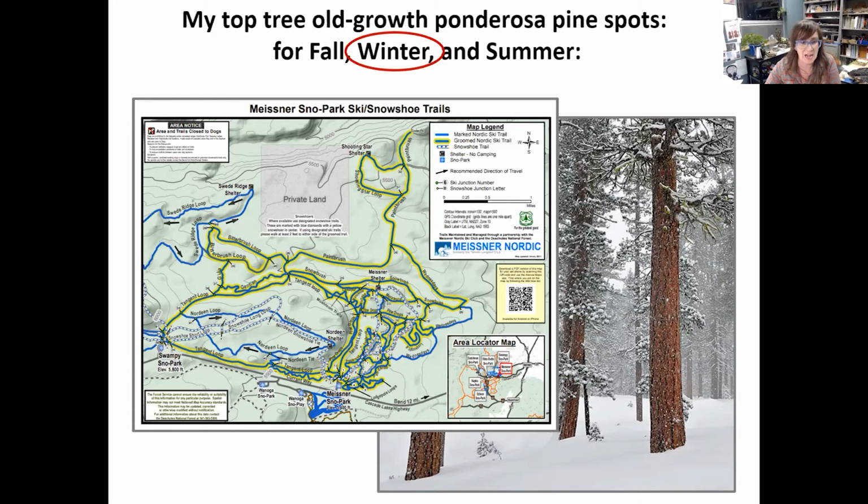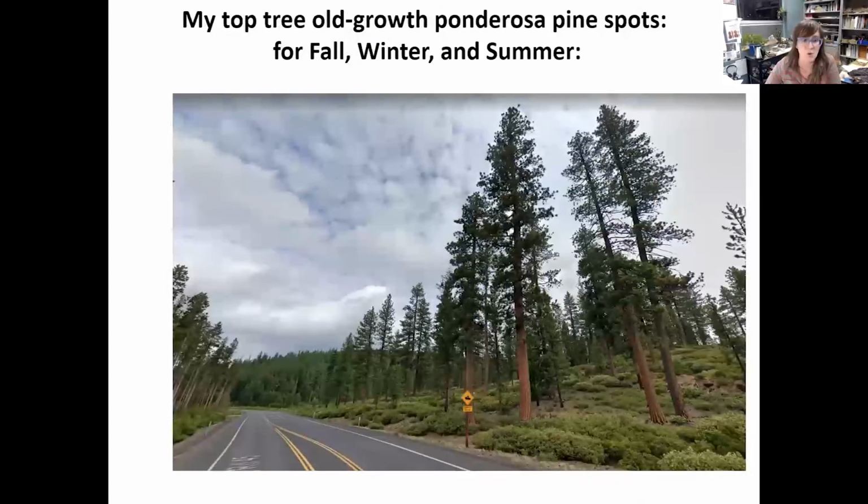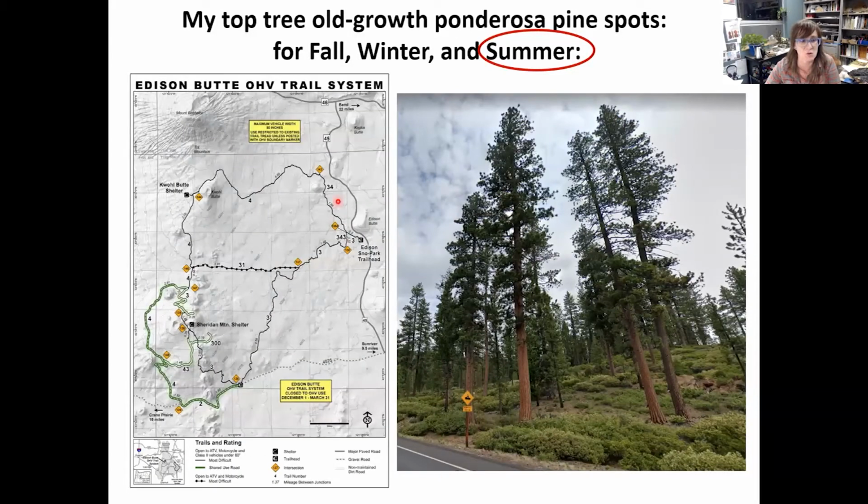And then for the summer, my top spot to check out Ponderosa pine is one of the highest locations in elevation that the Ponderosa pine grow here locally. So this is the road to Edison Butte. Here's the Cascade Lakes Highway. It's about 22 miles up the Cascade Lakes Highway, and then you take a turn down. It's called Road 45, but it's the highway that goes down to Sun River.